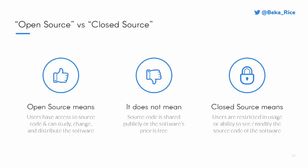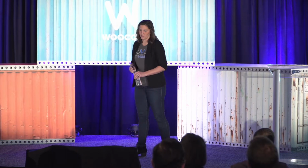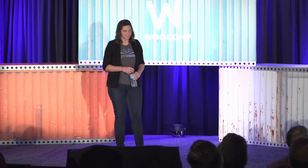I'm going to focus my talk primarily on self-hosting open source solutions, not in the sense that you're running on a server in your garage, but that you're using the software on a hosting company that you're contracting with directly. Open source, often referred to as free source software, or free software, does not mean that the source code is available. It refers to being open in the sense of what users can do with the software: they can access the code, study it, change it, modify it, and redistribute it.